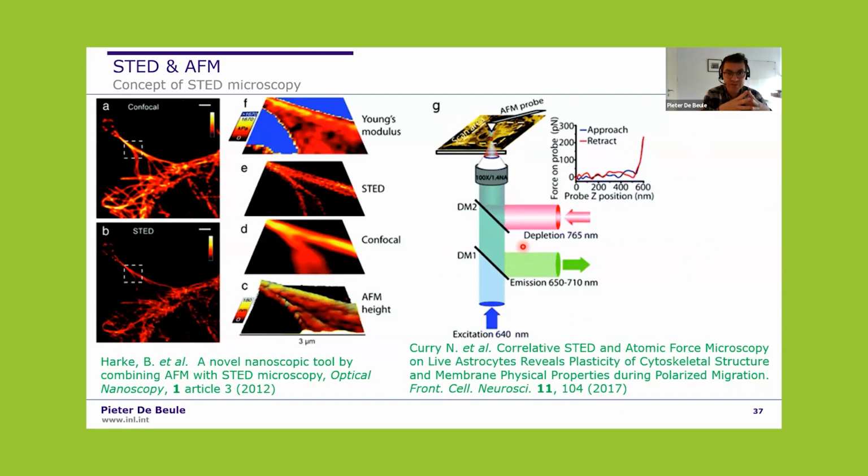So even though some form of simultaneous operation has been demonstrated, it remains problematic that the depletion laser beam, in order to be effective, is very powerful. And so this type of depletion beam you have to be very cautious with, because it can lead to the complete disintegration of your AFM cantilever. It can be completely annihilated. So if you want to combine the two imaging modes, presumably you have to make sure that the light beam and the AFM probe itself don't come into collision.